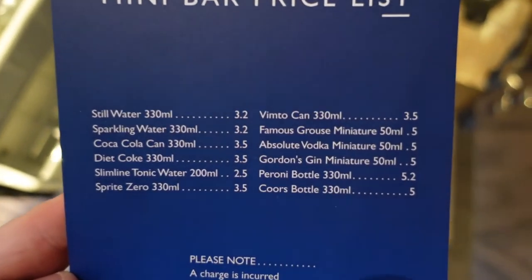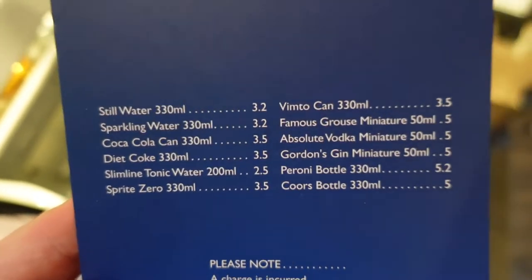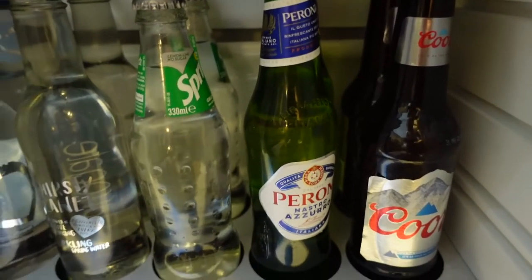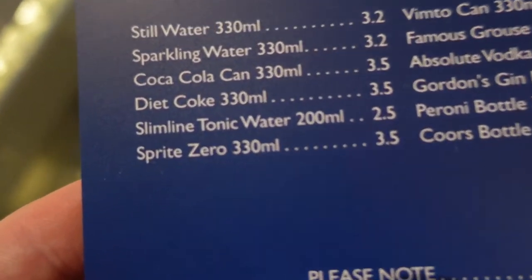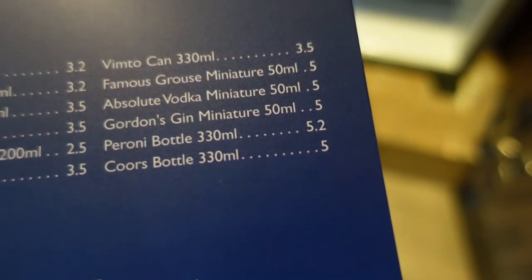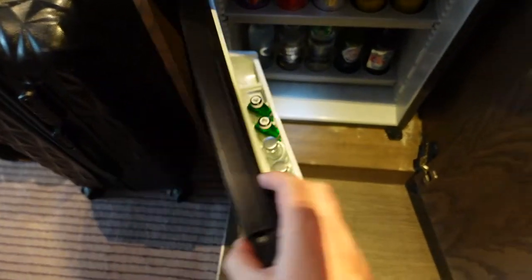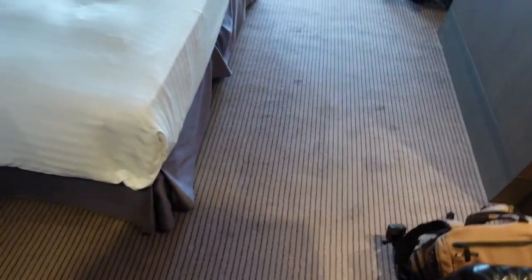I don't know if these are good prices or not. I mean, £5 for a bottle. I'm not touching them, but I think that's expensive. That's very, very expensive. £3.50 for a can of Coke. It's ridiculous. Absolutely ridiculous. I'd better close that first. I don't know what that button means, so maybe someone's going to end up in my room with a bill.